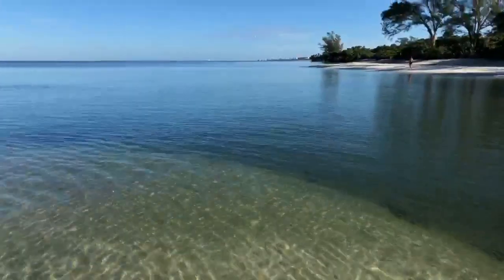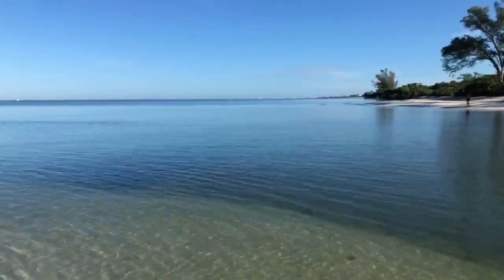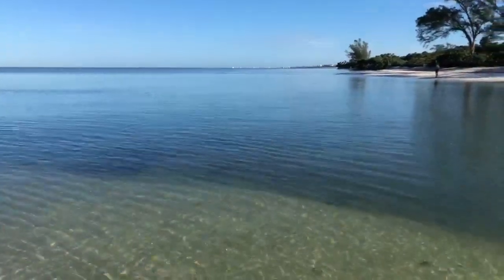Just checking the water out here at the edge of the sandbar. It's where a lot of little shells get caught up. Every once in a while, we find something really nice right out here in the water. Really drops off right here at the edge of the sandbar. All the little fish swimming around here, just millions of them. Little bait fish.